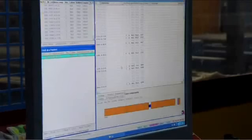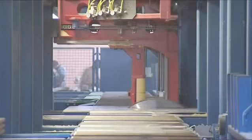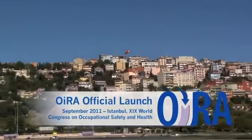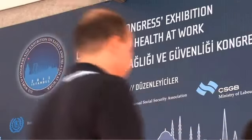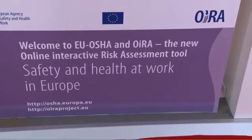Some OSHA institutions and social partners have already started developing their own sectoral OIRA tools. These organisations and the people developing the OIRA tools make up the OIRA community. It aims to facilitate the exchange of tools, knowledge and good practice, promoting collaborative work, reinforcing existing relationships and creating new ones.